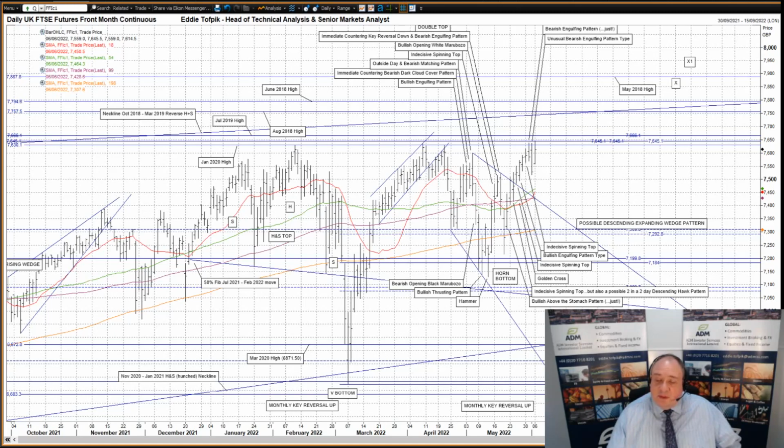I'll start with the UK FTSE futures. An unusual pattern type last Wednesday. It was a large bearish engulfing pattern type, but what was unusual was how it was a bearish engulfing pattern on top of the previous session, which was not only a bearish black crow, but also another bearish engulfing pattern on its own. Very strange, almost like a homing pigeon pattern, but in reverse.